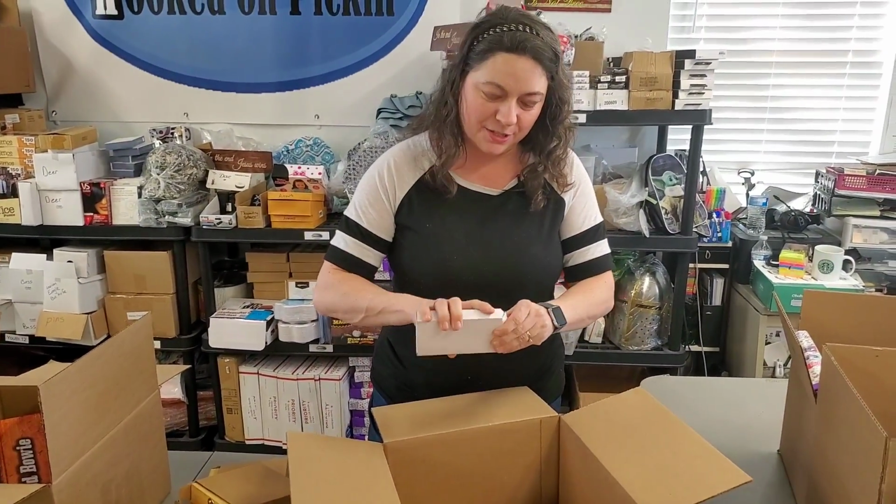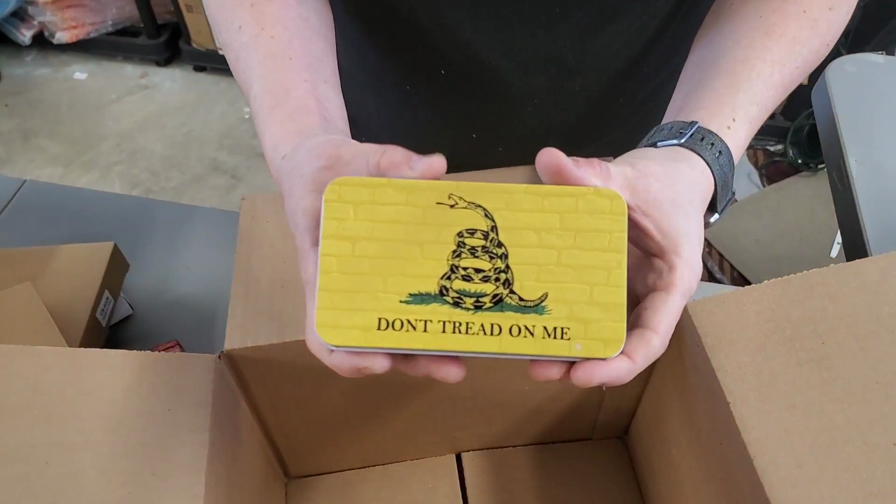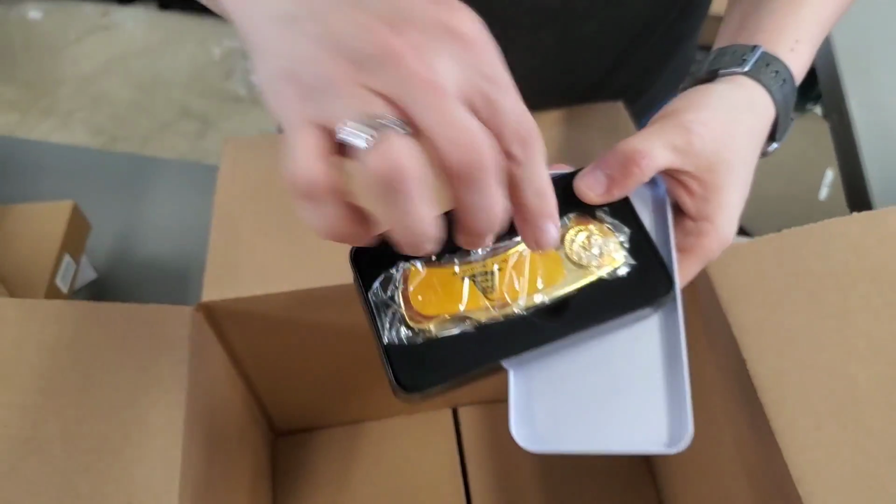All right, and then you might also get this awesome collectible tin, Don't Tread on Me, with a Don't Tread on Me foldable knife.